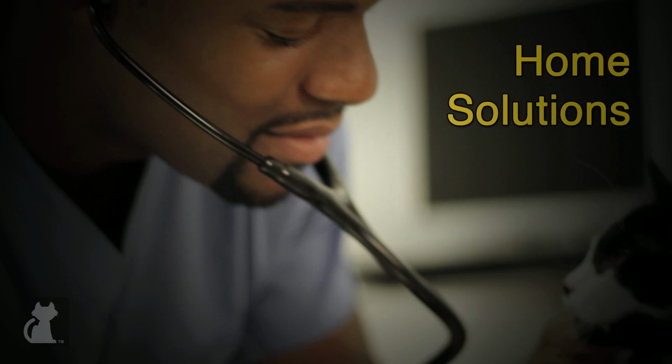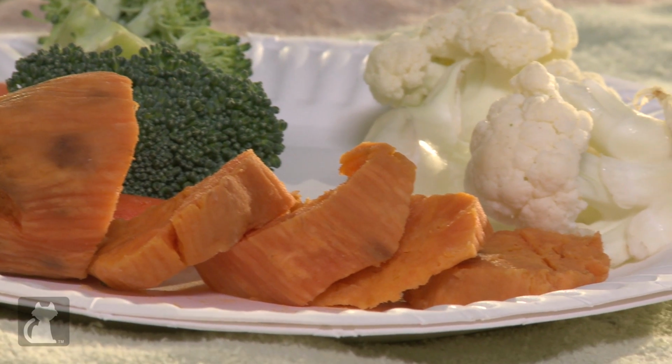Let's talk about some home solutions to giving your pet a treat. My dog absolutely loved cauliflower. Maybe it was the crunch, maybe it was the taste. Who cares? It's nutritious and he loved it. We've got broccoli here too. That's a great treat. And carrots, raw carrots are great solutions too. I always loved either raw, cooked, or dehydrated sweet potatoes. Give your dog a little treat of sweet potatoes and you know it's gonna be good.